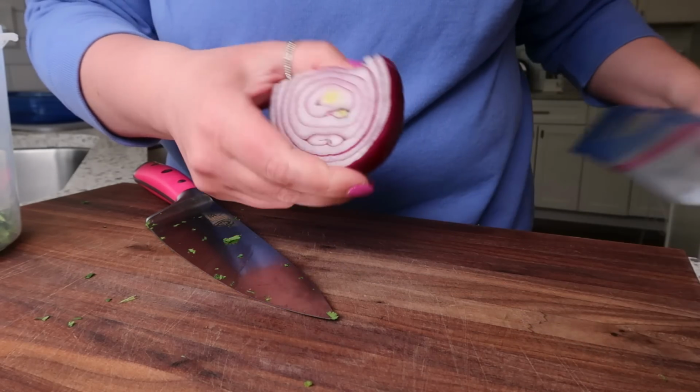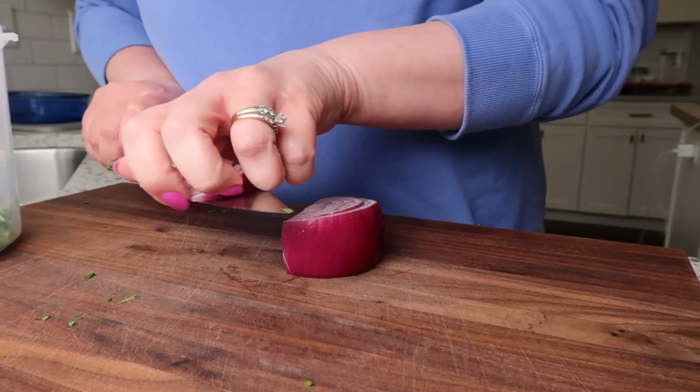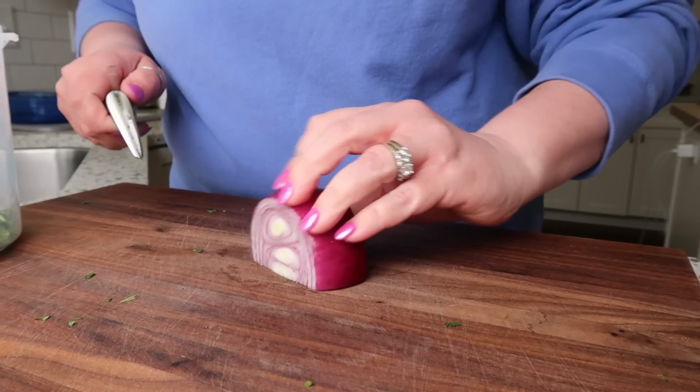I also have this partial red onion, so I'm gonna go ahead and chop this up as well.